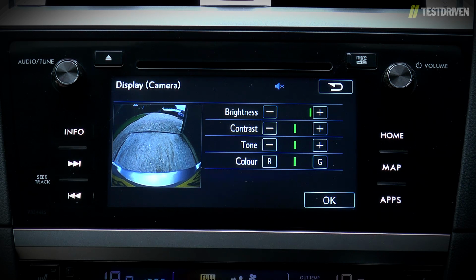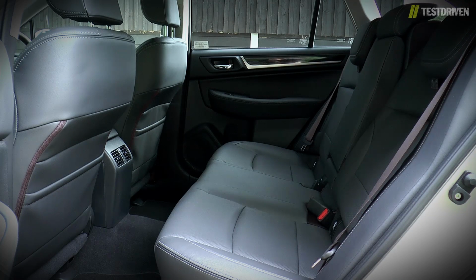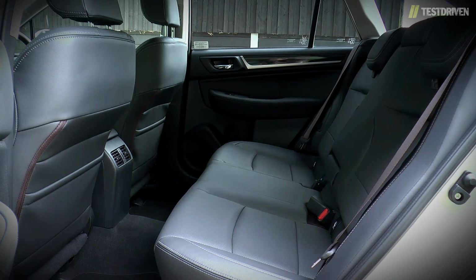Rear seat passengers are better off than in the old model, as there's now substantially more shoulder, elbow and hip room, plus more leg room and foot space too. And of course there's still the facility to recline the seatbacks for longer journeys.